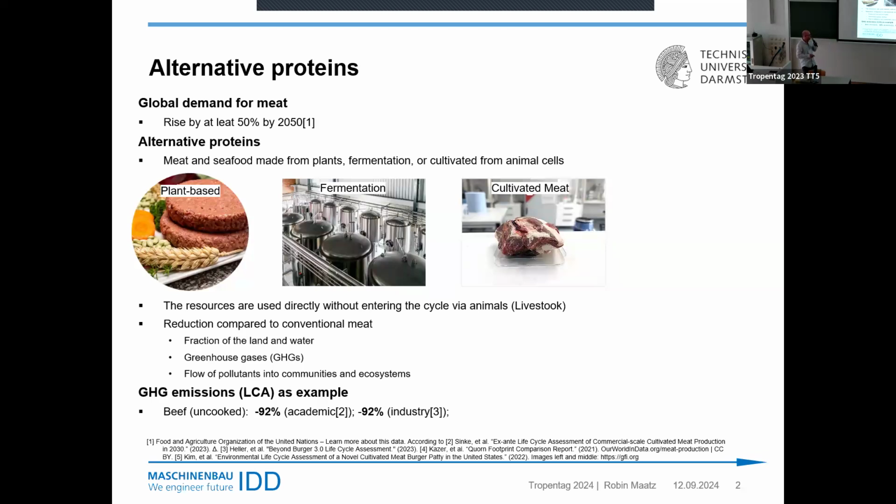And I brought some LCA data for beef from academic and industrial research, where it's said that we can reduce the environmental impact of beef, according to the GHGs, by 90%. We have to look at those data very critically because every study is using its own methodologies. The energy sources are different and the demands for meat also, but still it could be promising that the global impact could be reduced using alternative proteins.